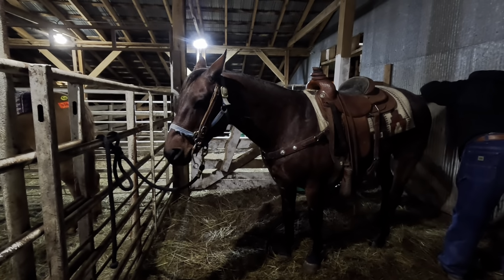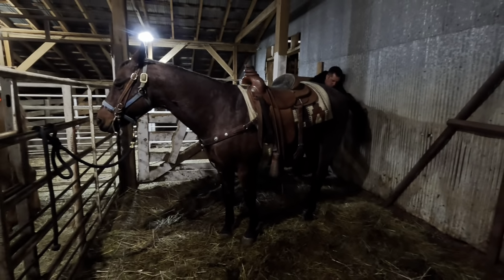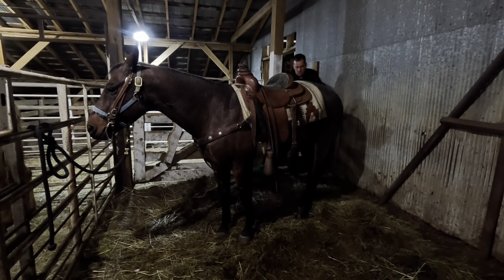When checking over a horse at a sale, you have to look at almost everything because you never know what you're going to find. I forgot to check their mouth before, and when I got home and opened their mouth, all their teeth had been kicked out in the pasture.